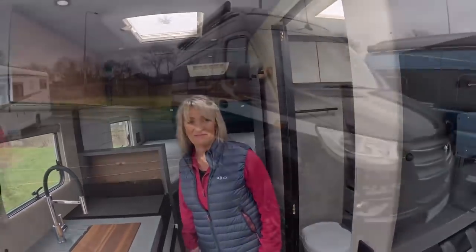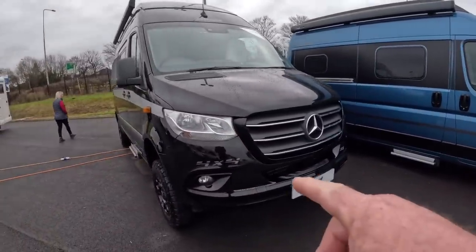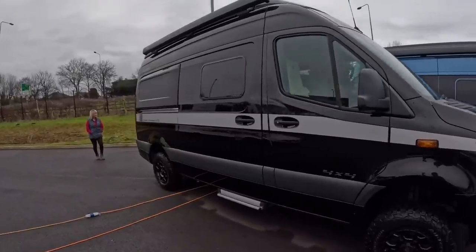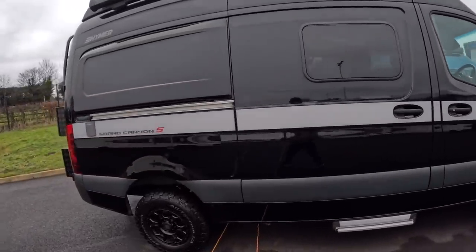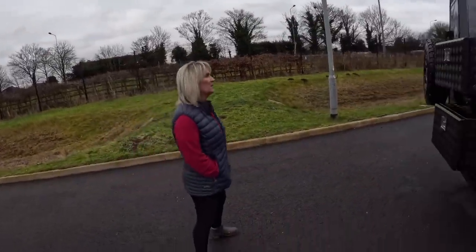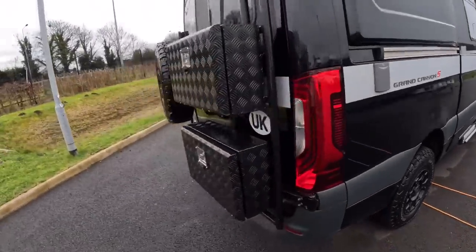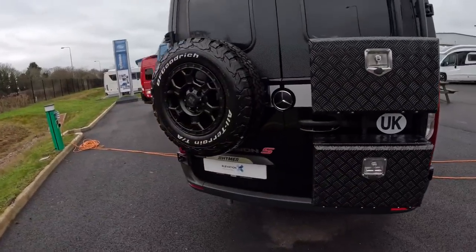Happy with that. This is a nice panel van on a Mercedes cab, 4x4 Grand Canyon. This is Grand Canyon S. We can't get in it because the bloody doors are locked. It's not new. It isn't a new one again. Loving the wheels. Got another one on the back. I love the back of it. That is a nice van.